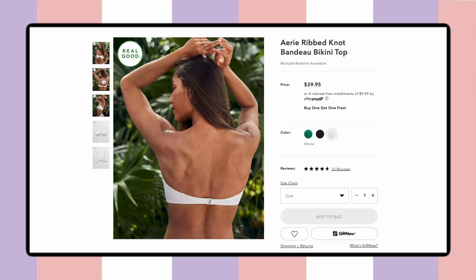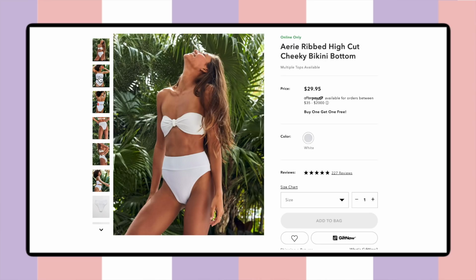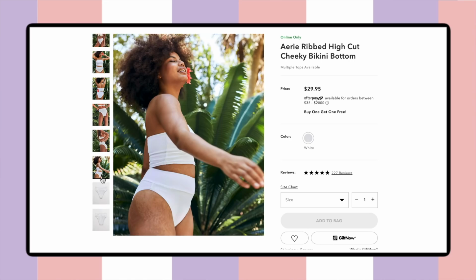I am gonna be trying the Aerie Ribbed Knot Bandeau Bikini Top with the Aerie Ribbed High Cut Cheeky Bikini Bottom. I got both of these in an extra large. The top was originally $39.95 and the bottoms were originally $29.95.